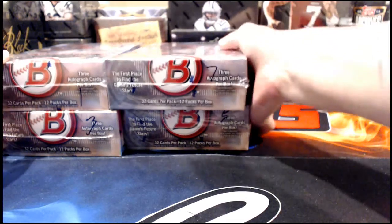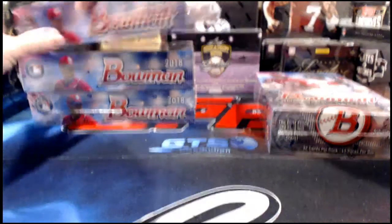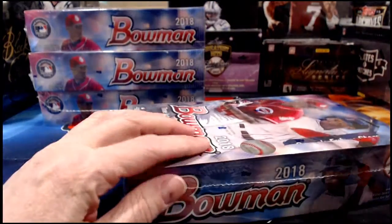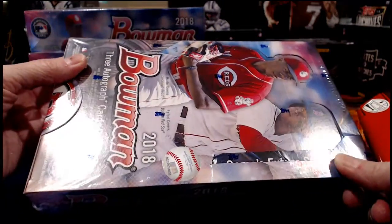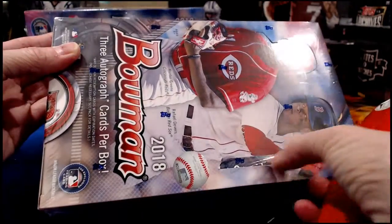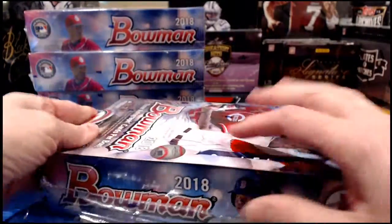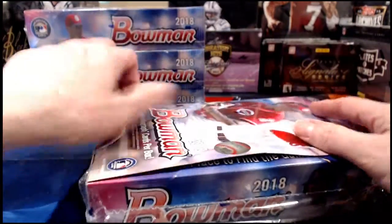Most of you have probably done a bunch of Bowman breaks by now, if not this year and other years, but probably this year too. So here's what is going on right there. Huh, that's weird. Do you see that? It's like something sticking up through the, I don't know what that is. I guess we're about to find out. Maybe it's just the box down under the flap.